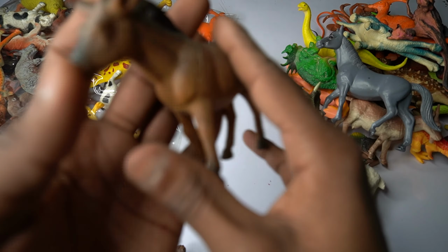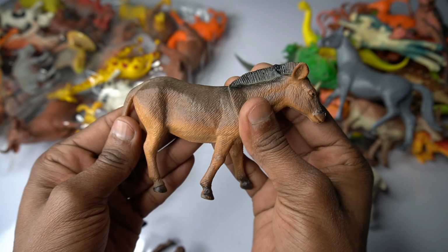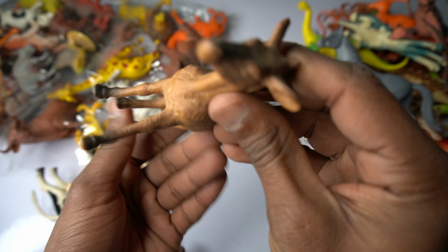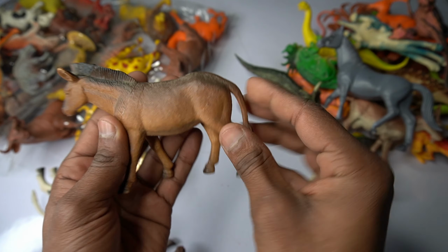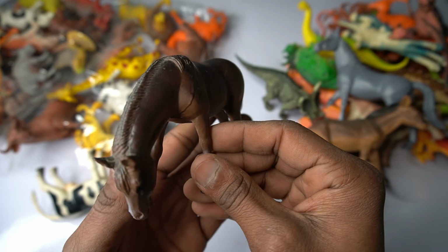Wow, guys, very nice figure. Donkey look is amazing. Wow, design is really beautiful. Donkey, so beautiful. So side. And next, guys, horse. Wow, guys, very nice look.